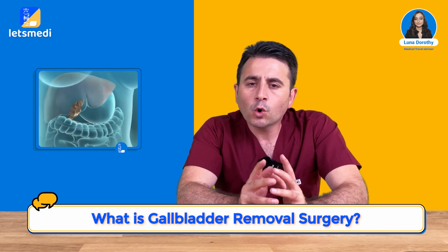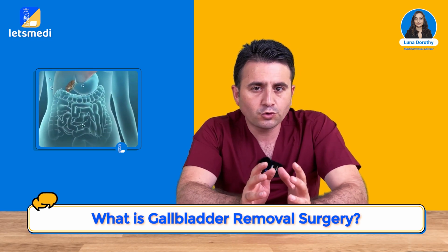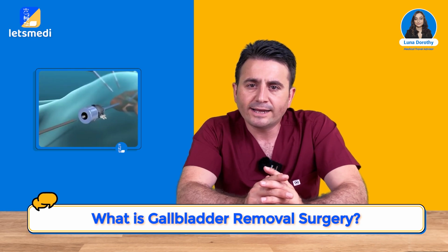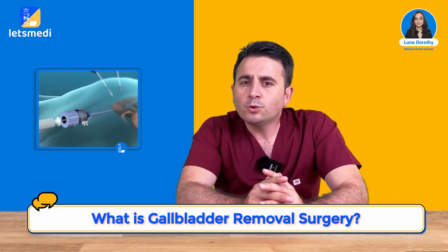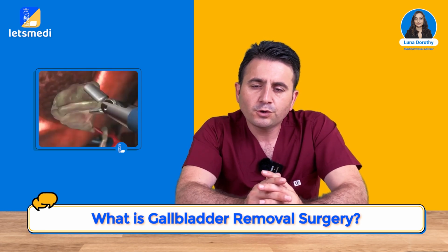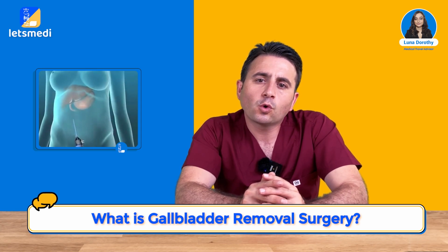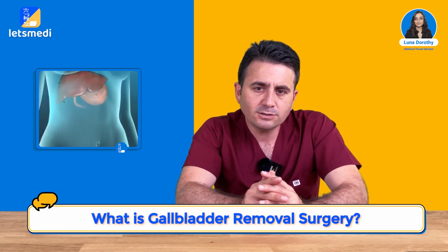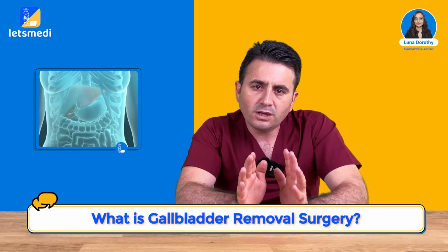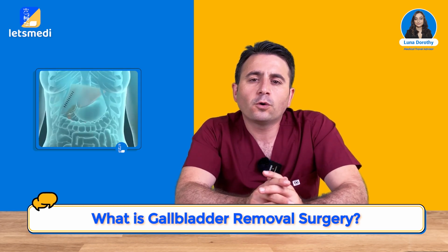Sometimes gallstones or other problems may occur in the gallbladder. Gallbladder removal surgery is mostly performed for solving the problems related to gallstones, and in this surgery the gallbladder is completely removed from the body.